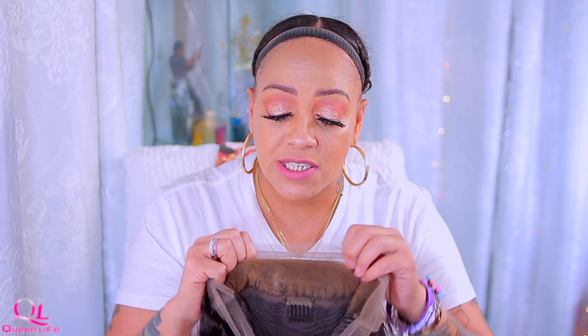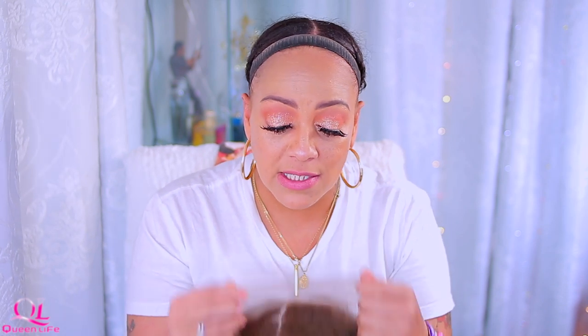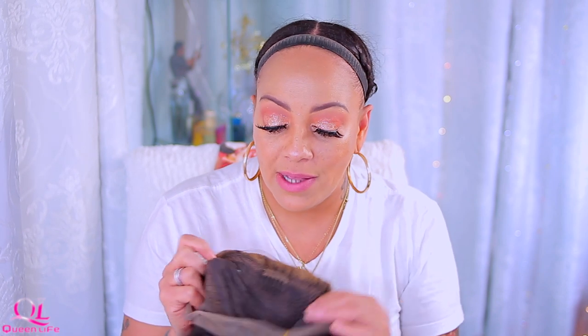The wig, when I received it, of course, did not have bleached knots in it. So I did bleach them, okay? And I did use the 30 developer. I don't even know why I'm yelling like this. But it's a 360 and I also pre-plucked it. The one thing that I did not do is put an elastic band in it. But I'm not too concerned about that because it's a 360. So I'm hoping, listen, girl, this wig will work out in my favor.